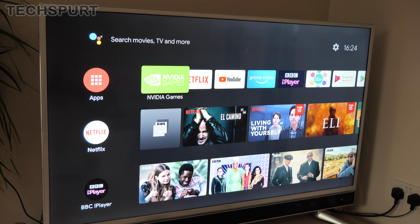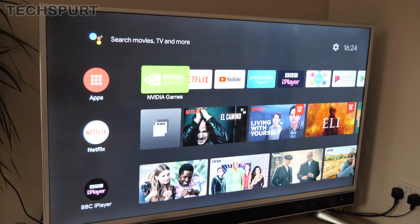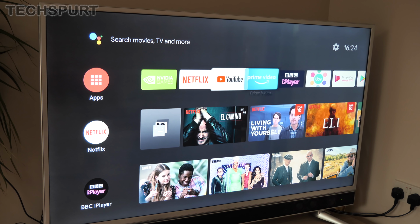And now let's move on to the user interface. My favorite UI of these 3 is definitely the Nvidia Shield TV 2019. It uses Android TV. So as you can see, it's all based around your apps. You've got a full row of them up here at the top for quick access.